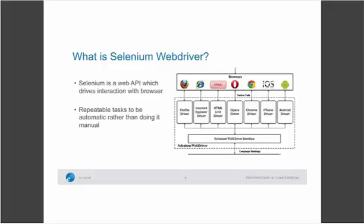What is Selenium WebDriver? If you can see the picture on the right-hand side, Selenium WebDriver is an interface which interacts with your web browser and mimics human action. So in a way, you can automate the repeatable tasks which a user is doing manually so that it can be done in a faster way.